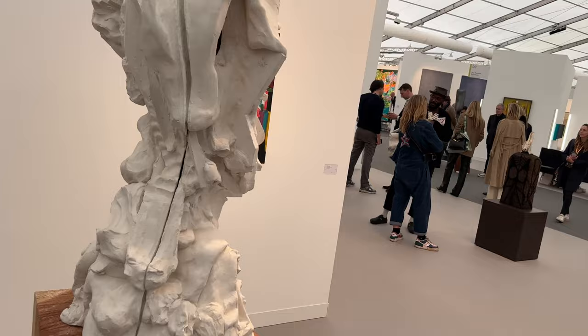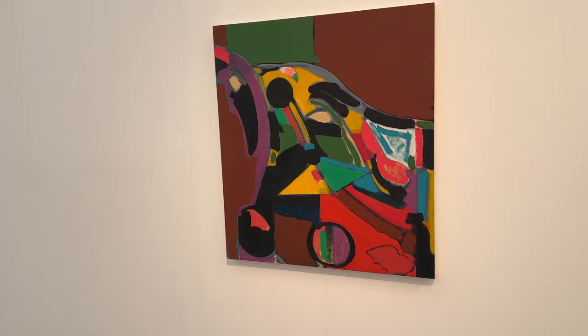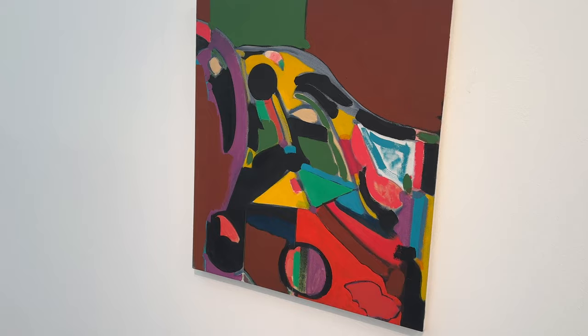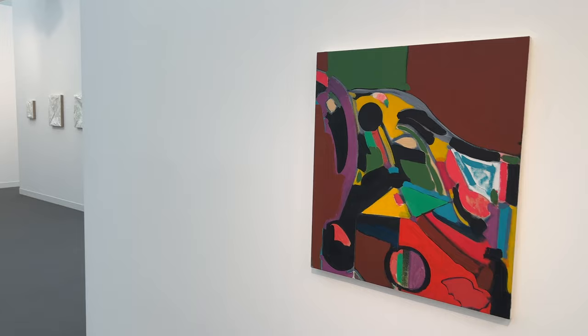That's that by Matt Connors. Interesting, I mean, this is 2021 oil and acrylic. It's an interesting picture, isn't it? I mean, what makes it so good or so bad? I just don't know. Is it good? Is it bad? It's hard to say. I mean, it's fun to come and look at it, though.